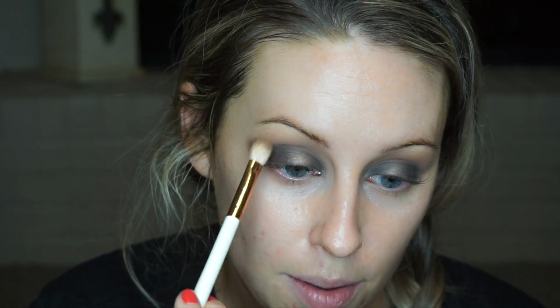But I just always say that because I have had some clients where I was doing their makeup and they want to see what it looks like before I finish everything, and it's kind of like, no, you don't want to do that, I promise you. So this is what we have again so far.